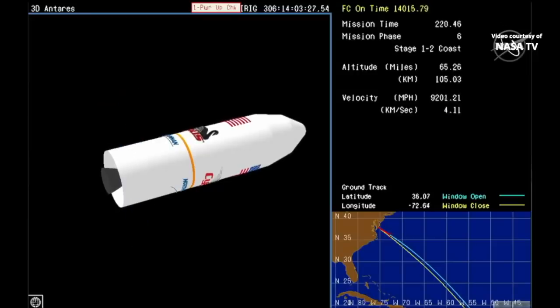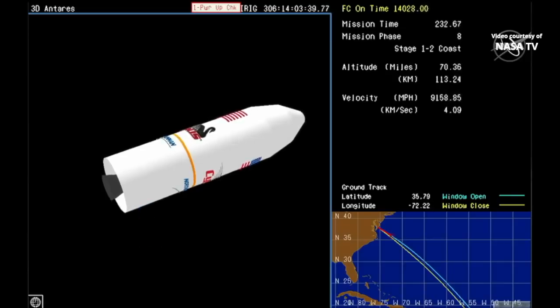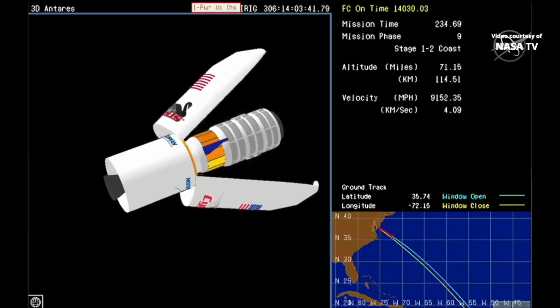You can see in this graphic, Cygnus is separated from the stage one, and in the next few seconds, we'll be looking for the fairing separation. That's the shroud that covers and protects Cygnus during its launch. Stage one ignition time projected at T plus 245.